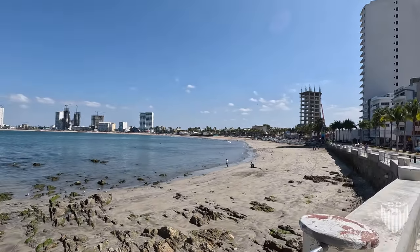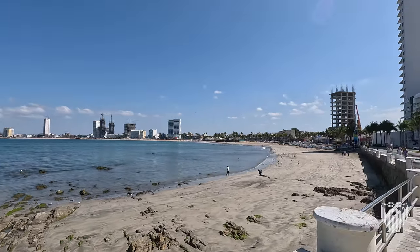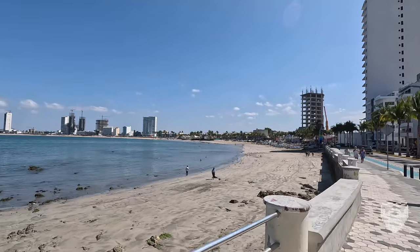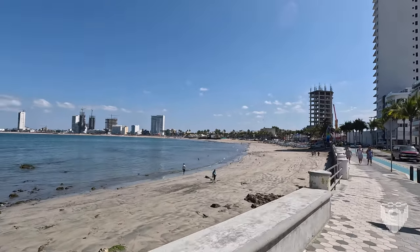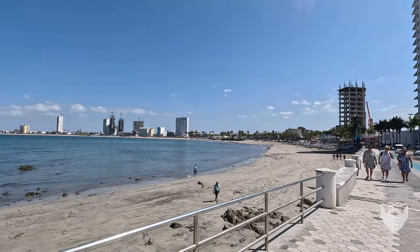Unfortunately, as much as I really want to walk all of that, I have to get back to my hotel and check out. I have burned up my entire morning. I've been out here for over 2 hours. Obviously, a bit of it I wasn't filming.